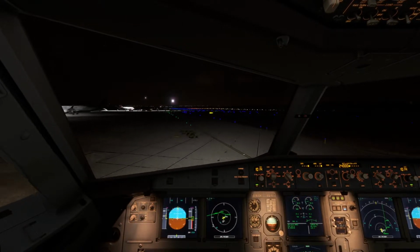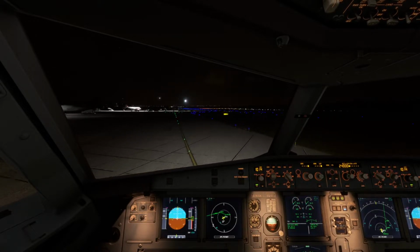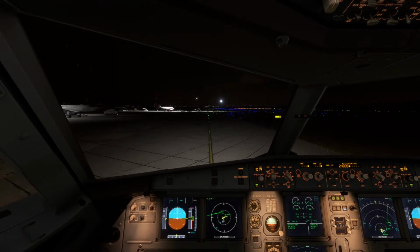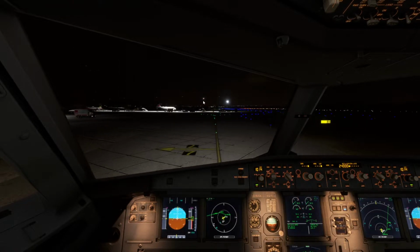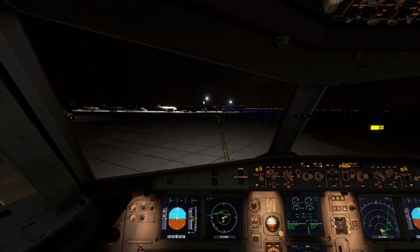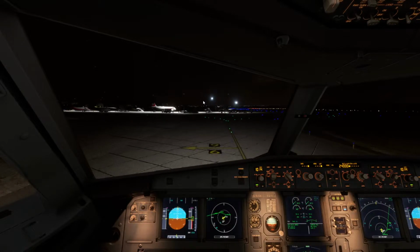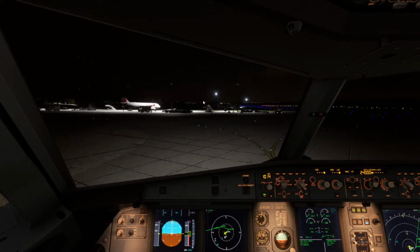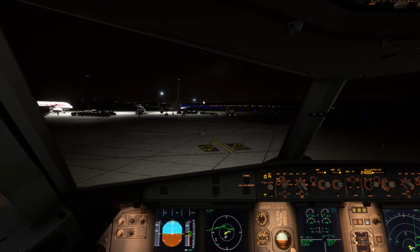And here we go. So we're just going to take this short taxi down, keeping a lookout, because we have got traffic inbound, as you can probably see in front of us. It's quite busy tonight. I'm not quite sure why they've traffic closed so soon, unless it's been on for a while maybe. So just make sure there's nothing to the left.